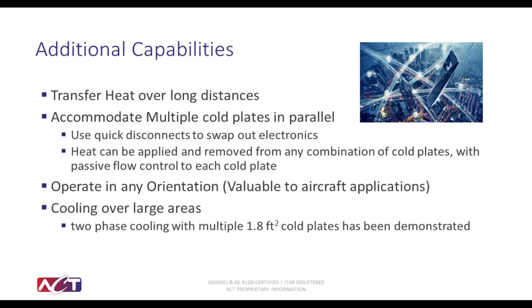Additionally, pump two-phase systems can transfer heat over long distances from inside temperature-controlled rooms to an outside heat sink, for example. They can accommodate multiple evaporators within a single system. They are orientation independent, meaning they can work against gravity, and they can be implemented to provide excellent thermal management over large areas, 1.8 square foot applications being recently demonstrated here at ACT.